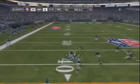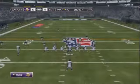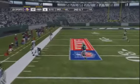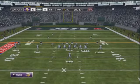And as we go into the second half, there's another catch for Jamez Logan on the curl, his third on the day. And now 2nd and 7. Ponder's going to pass again, and he looks left, and there's Jamez Logan once again. So 4 catches already for the rookie. He's doing good in that number 2 role.